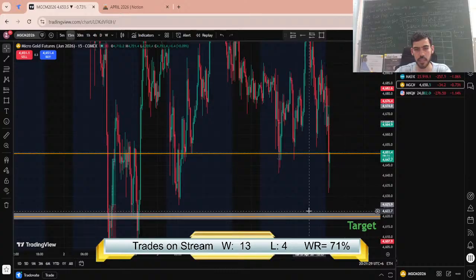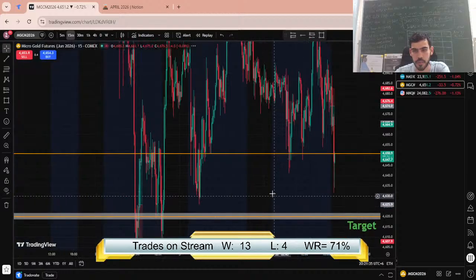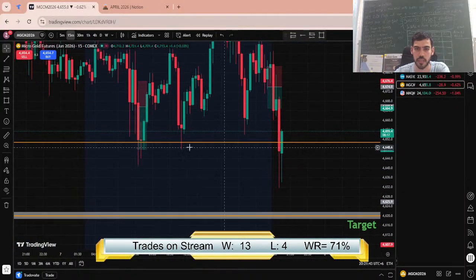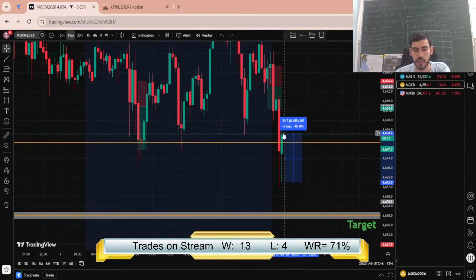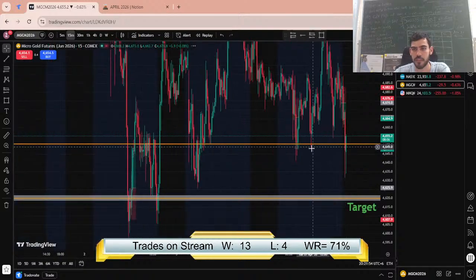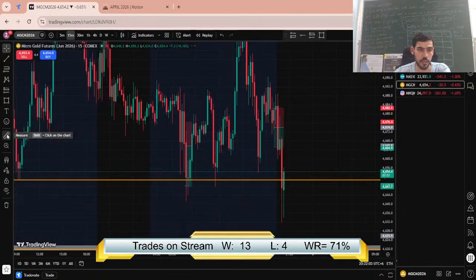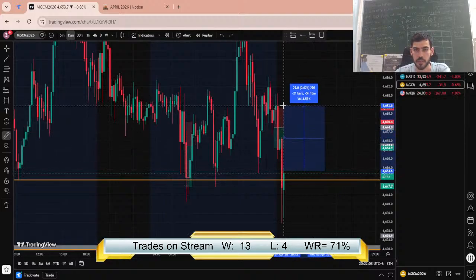But the thing here, it didn't actually quite tap our target. We have about 100 pips left, but we can see that this is a rejection area. It rejected from this area previously. Wow, look at this rejection. Oh man, this was a 200 pips rejection in less than 5 minutes. It's looking quite interesting now. For the 15 we have a range about 155 till 290.